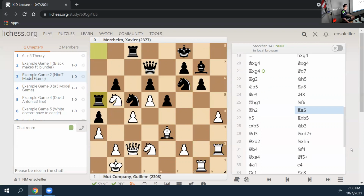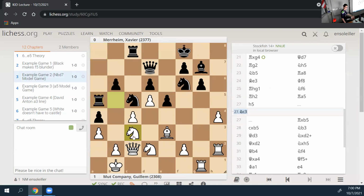Back for the b5 knight. I mean, this b5 knight is a monster. It just prevents everything Black can do. In this game, White just ignored it. I mean, you can also move the knight back here. You don't want to allow Black to sacrifice the exchange, but probably Black will sack the exchange anyways.